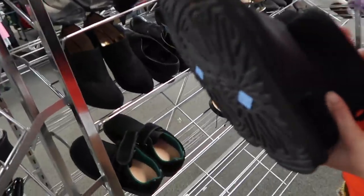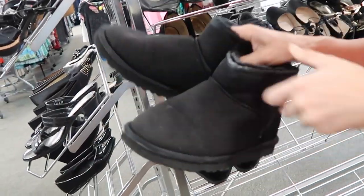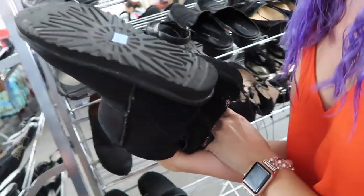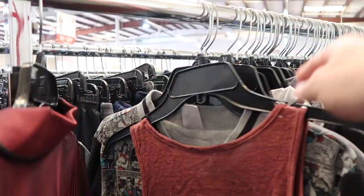Uggs. Those are good. They're $8. I think that these ones can go in the washing machine. I'd say probably scoop those up. You think? For $8? Yep.